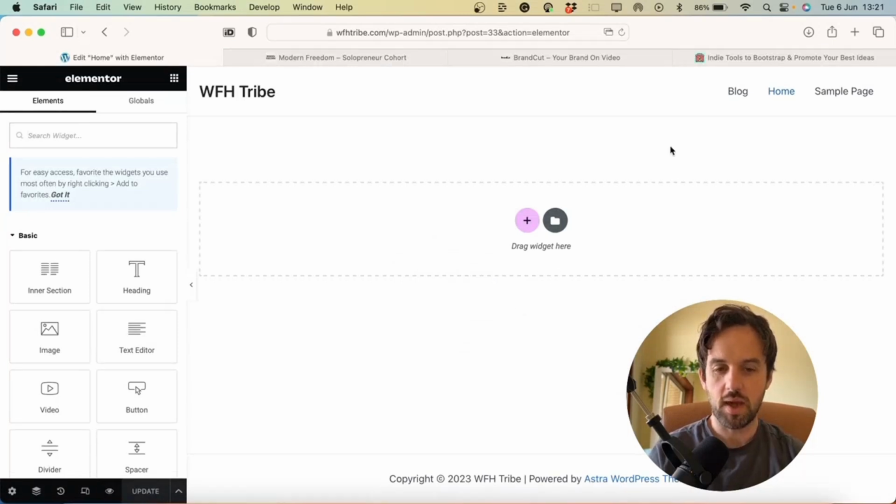So this is the Elementor page builder we're looking at, and we're on the home page here. Don't worry about the heading here and your logo or the footer. We're going to change a lot later on. They clearly look terrible now, but we're going to fix that. I just want to get you familiar with how Elementor works as a page builder. So there's a few things we can look at here.